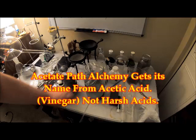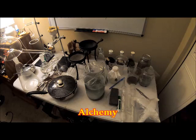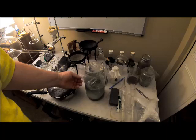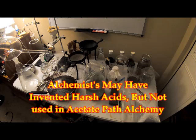No harsh acids. You see, some people are claiming the metal acetate path of alchemy required harsh acids. That's not true. Vinegar, people make pickles with vinegar. It's not a harsh acid. It's a weak acid. Glacial acetic acid would probably be a harsh acid, but this is just weak store-bought vinegar. The concentration ranges anywhere from 3% acetic acid to 5% acetic acid, and the rest is just distilled water.